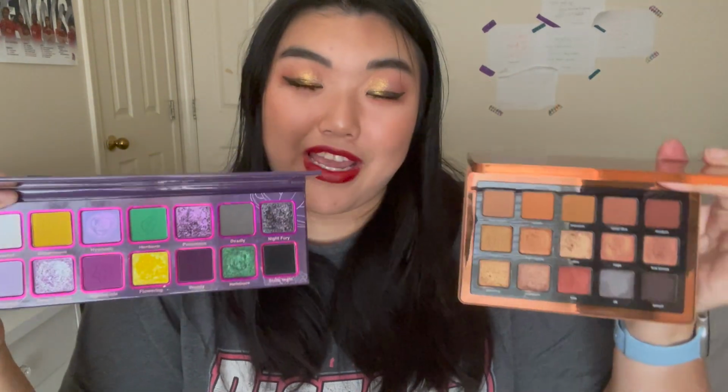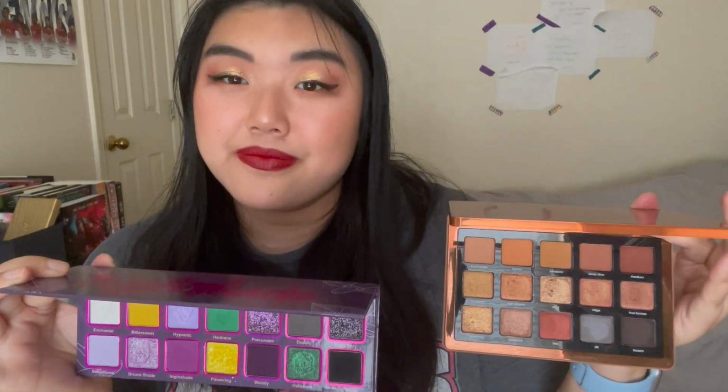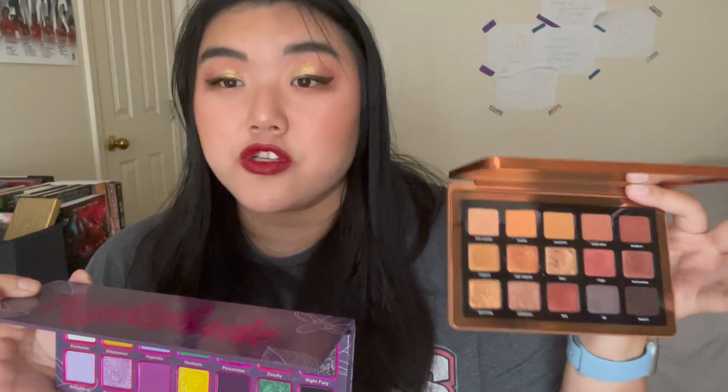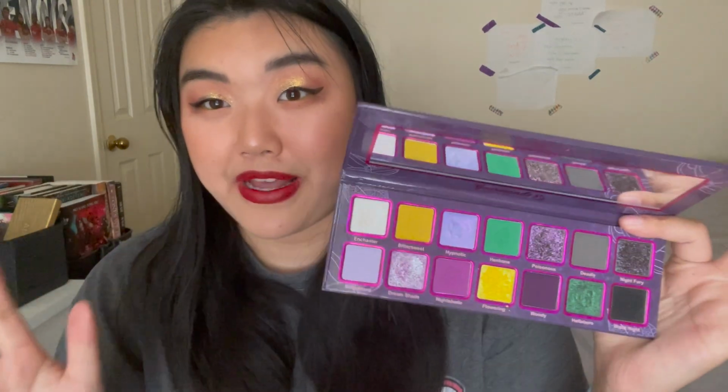That's so reflective. I need to find a spot that has nothing for it to reflect. So here's Nightshade and here's Bronze. Can you guess which one I'm gonna pick? I do love my warm neutrals, I will say. This is rearranged, so this is not how the palette comes. But I love my warm neutrals, but just the specialness of Gourmand Girls and this color story. This is my favorite Gourmand Girls palette that I own.